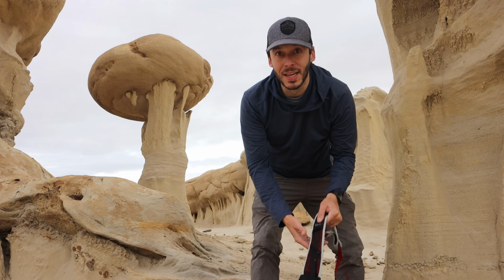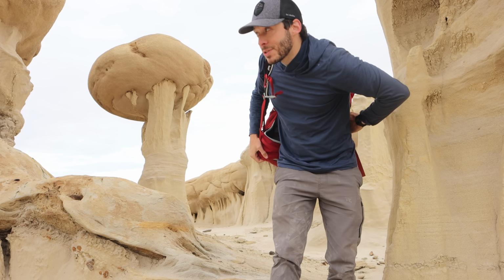And I just noticed that it's starting to rain. That's been kind of the theme of this trip so far.